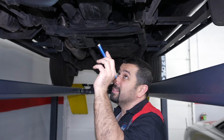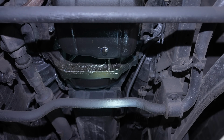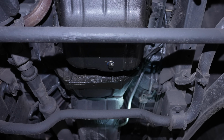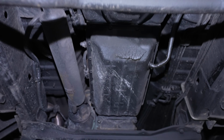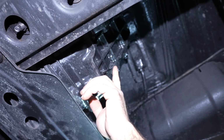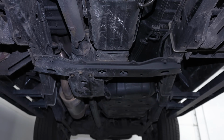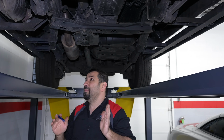Now you see this, and this is something that the owner has told me about. You see this and you think it's oil leaks. That's actually the coating, because they decided to coat even the transmission, even the transfer case. If you come a little bit further back, look at this transfer case. It's all coated, and it gets hot enough that it starts melting that stuff, and now you have all the leaks.